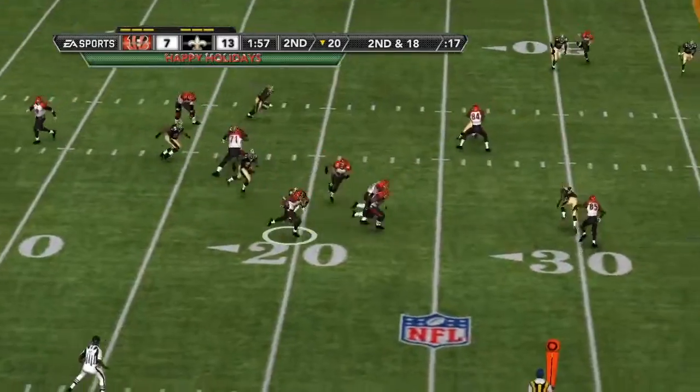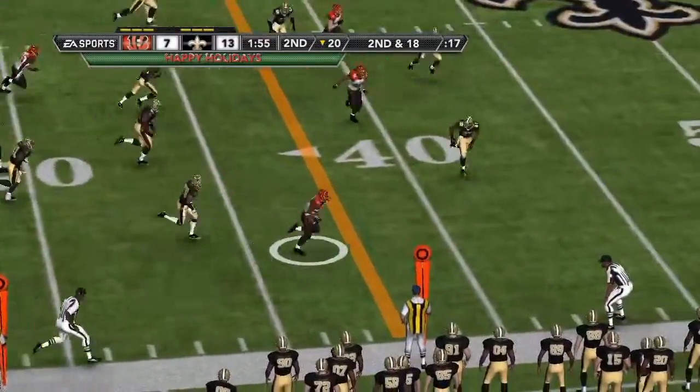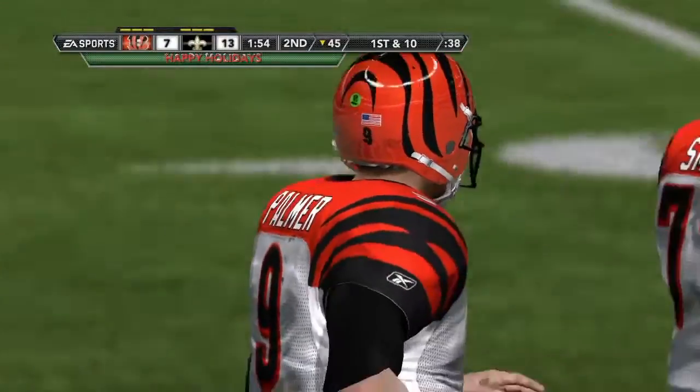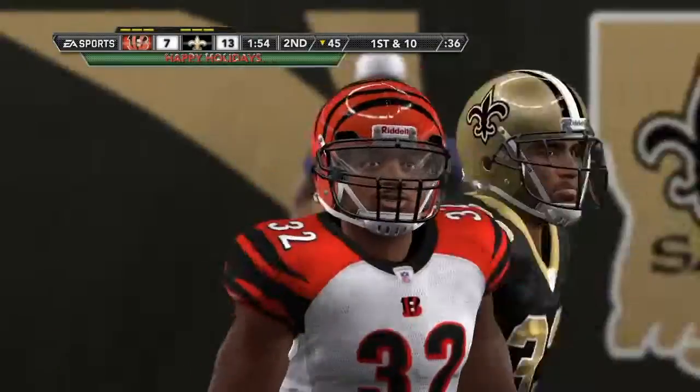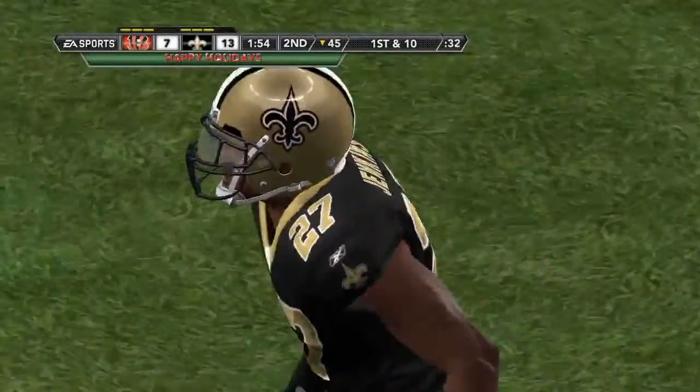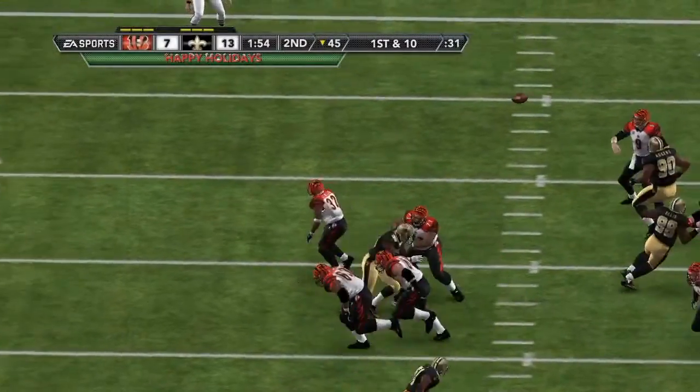Looking for the screen. Watch out, he's got space. He's knocked out of bounds at the 45. Even when a receiver is tightly covered, you have to find a way to get the ball in there. Make a throw that either your guy is going to catch or it'll just fall incomplete. Nice work that time getting the job done.